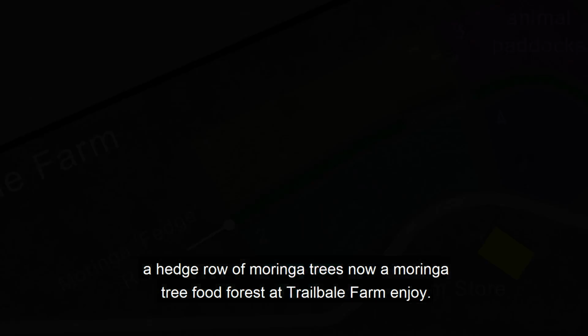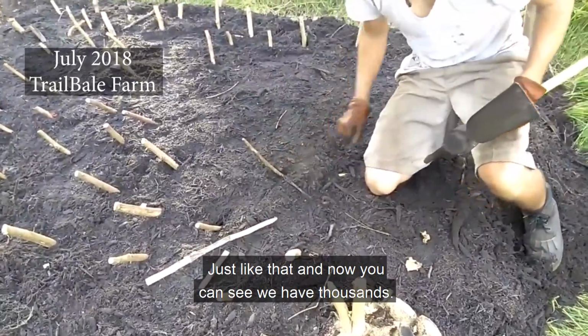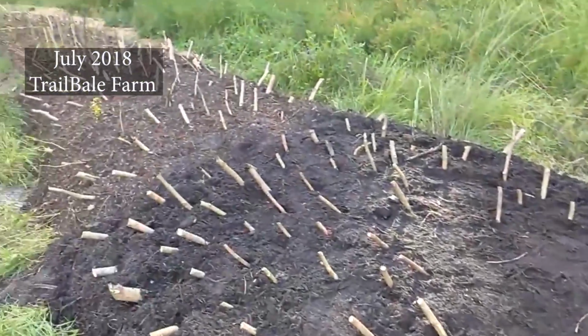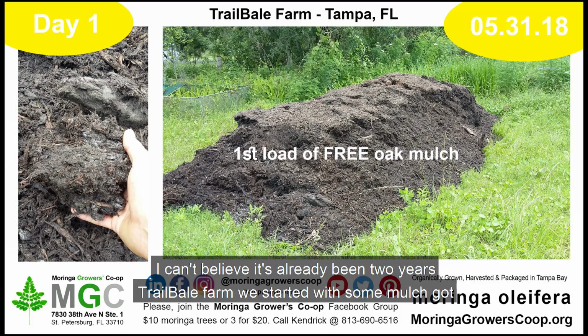Enjoy. On this berm we're planting moringa sticks, just like that. And now you can see we have thousands. Can't believe it's already been 2 years.